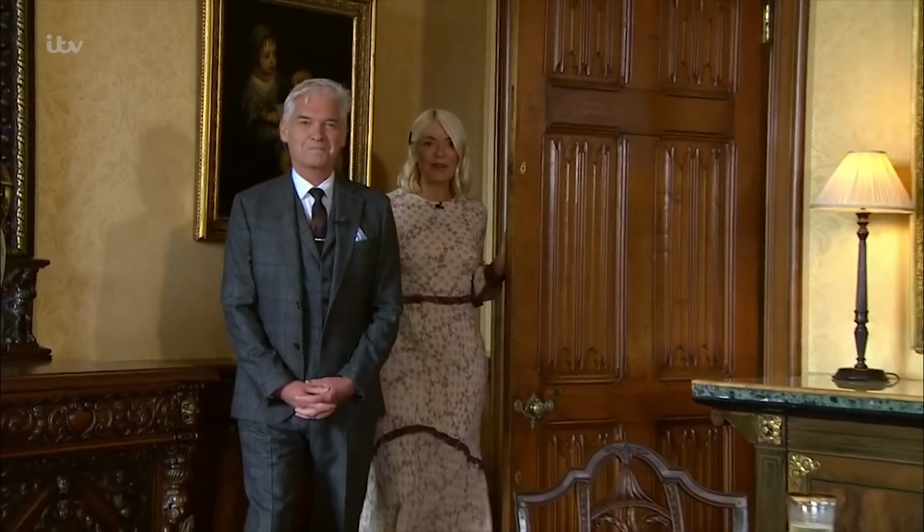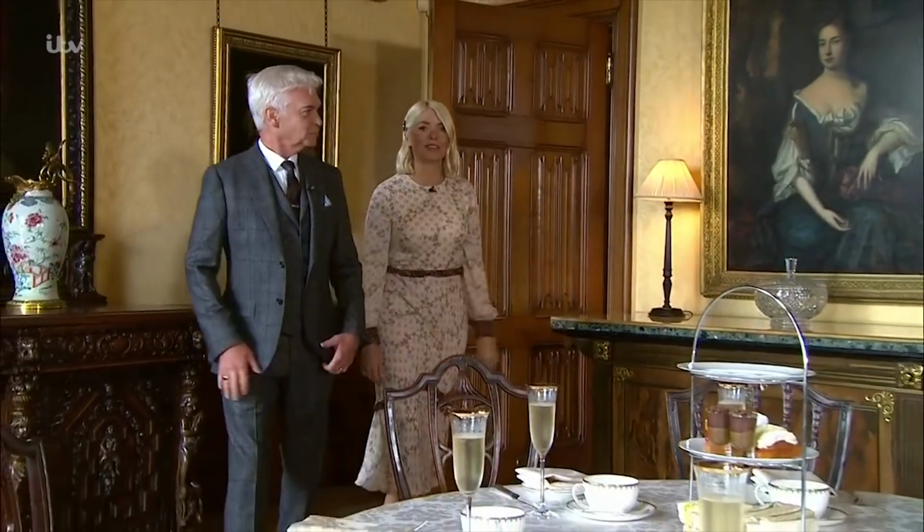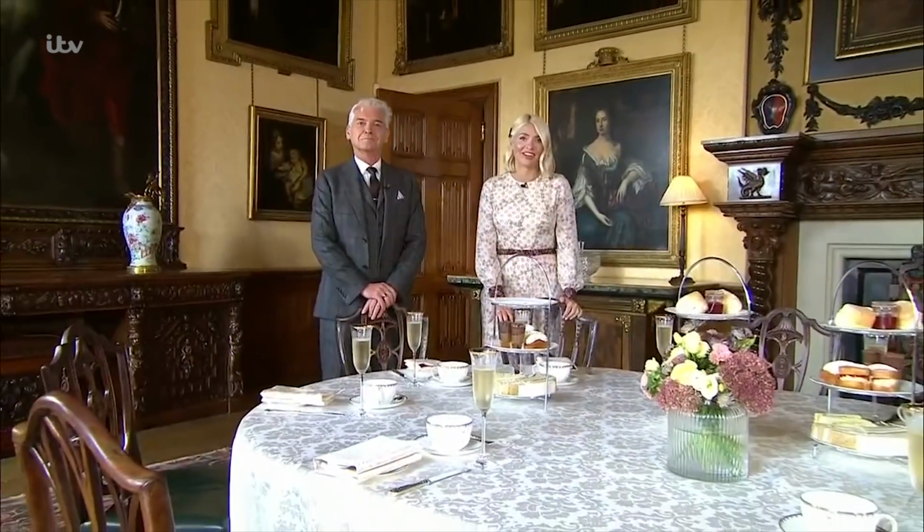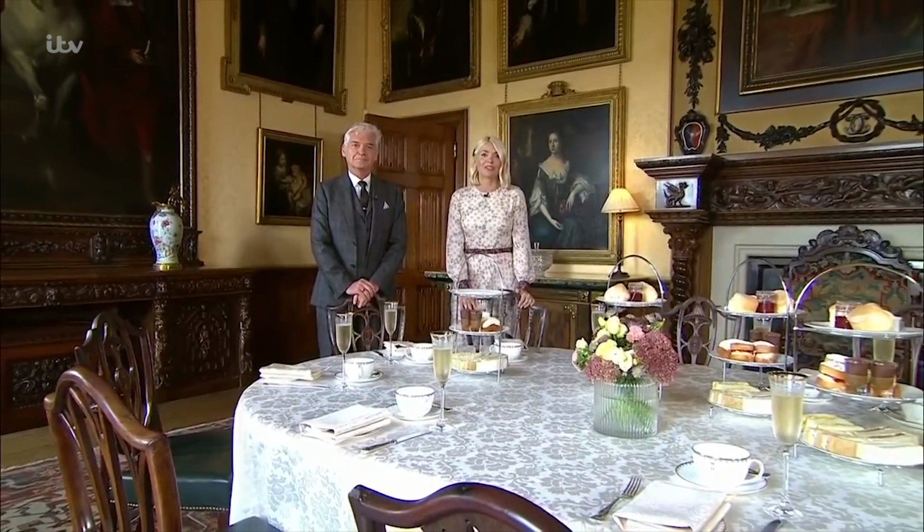Good luck with that. Where are we, Phil? Look at this. This room is the famous Downton dining room that's formed the location of many banquets, breakfasts, dinners and drama in the show. It's also been the scene of some of the show's most iconic moments.